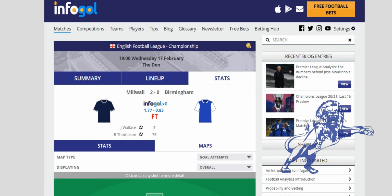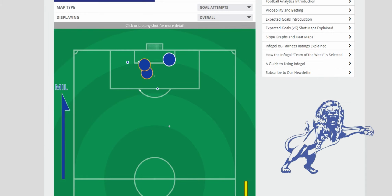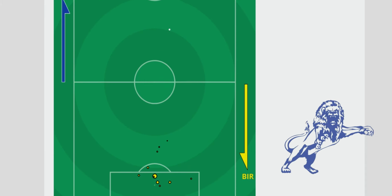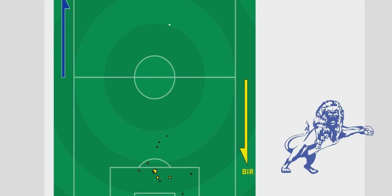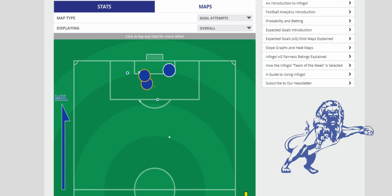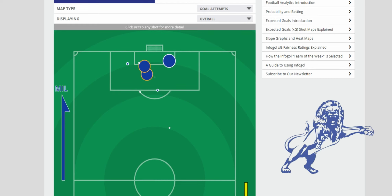Let's look on to maps now. Where did the shots come? Wow, look at that, those big circles there. So you can see Birmingham busier in attack with lots of chances, but not very big circles. The bigger the circle, the better the chance, the higher the expected goal. So you can see where we have the shots close to the goal, more chance of scoring. And the 2 in yellow were the ones that scored.